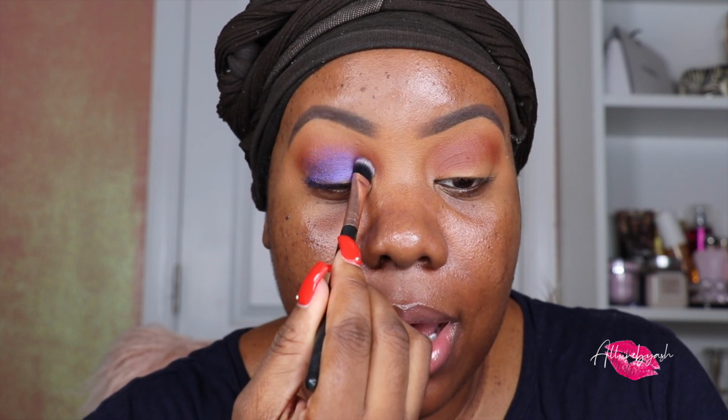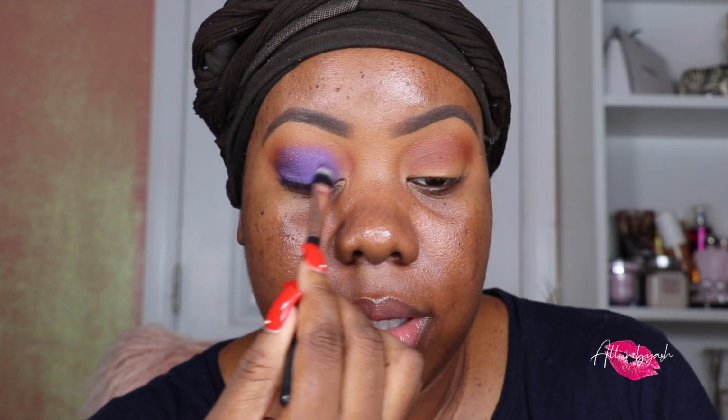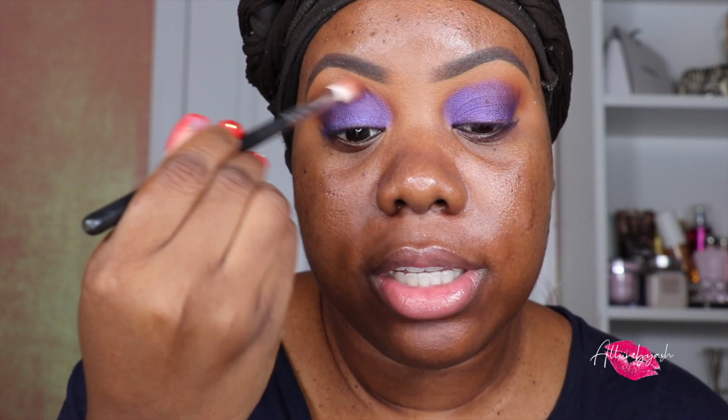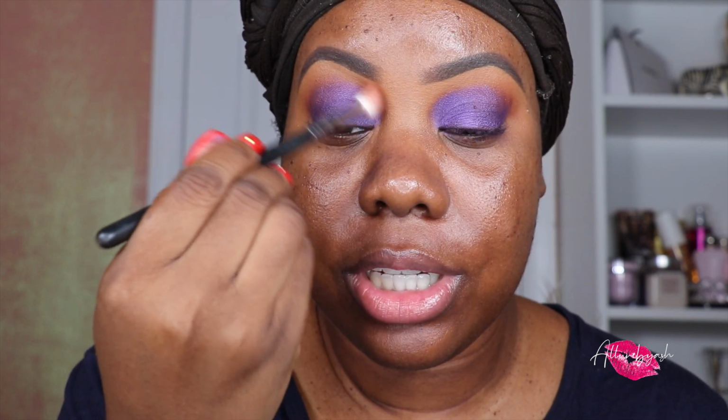So I'm just popping that all over the lid. This is not going to be smoky, okay? There will be no smoking today at all. Blending this all over the lid. I'm going to use that same brush that I applied those two crease colors with and blend out the edges. So for this look, you really only need two brushes. I think that's a simple look if you ask me.